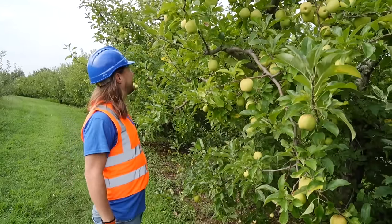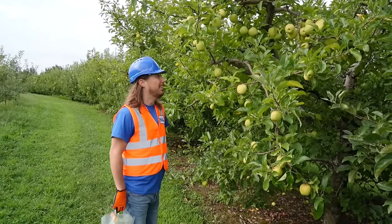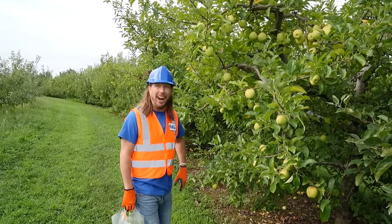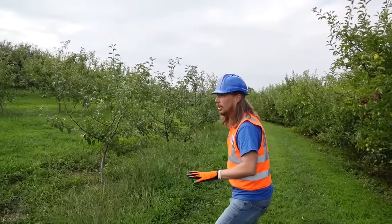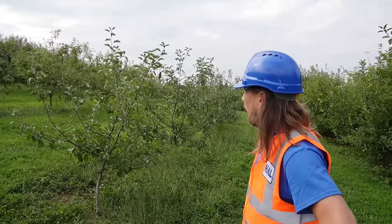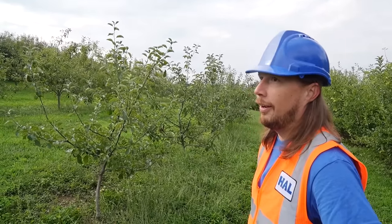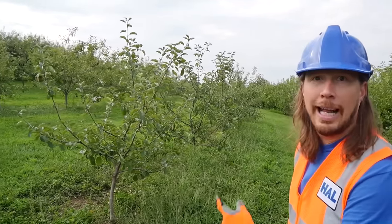Trees, aren't they gigantic? And they sure are producing a lot of fruit. Look at all of these apples. They're great. But look at these trees over here. These are really small. I bet these were just planted. They're gonna be really good for next year. Oh yeah, can't wait to see what kind of apples they produce.